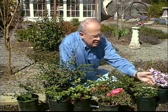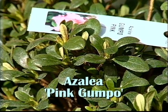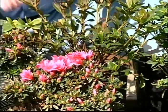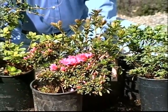Way over here is a low growing variety. This is called Pink Gumpo, and Gumpo comes in white and pink. And those are only just a few varieties of the evergreen azaleas. Remember, they like shade or partial sun and shade. Feed them at this time of the year with a rhododendron type fertilizer, and you can use that on the osmanthus as well. And these two plants are my favorites as plants of the week.